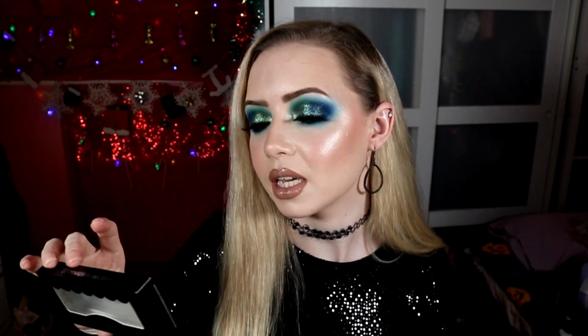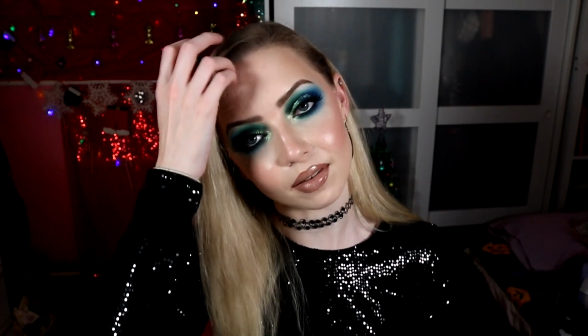Then we have got the lashes, which are the Violet Voss lashes in the style Sexy And I Know It. They're kind of wingy, kind of crisscrossy, a little bit spiky, and I kind of love it. I think they give loads of smokiness, but still you are able to see everything that's actually going on with the eyes as well, so I really like that.